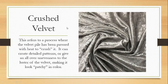Crushed velvet is probably one of the favorites. What is it? It was like every ice skater or figure skater in the 90s had crushed velvet on for a costume.